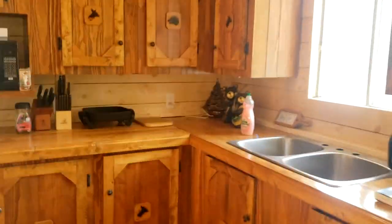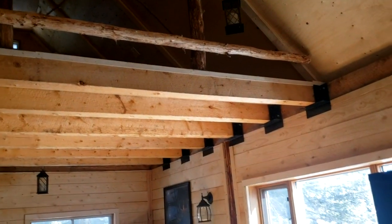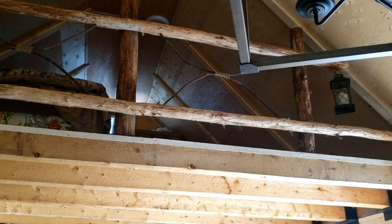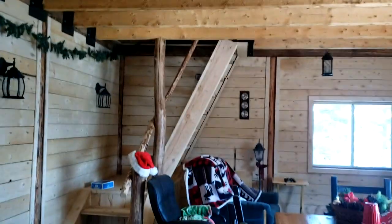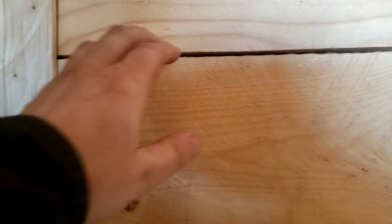Back up here. So there's the loft up there. It's all 4x6s holding that up. Like I said, they're 16 feet long. The railings, I'll show you a little closer when I'm up there. But it's just tamarack rails we cut, or trees, and then some red willow for things. The walls themselves are made out of 1/2-inch spruce. You can see they got gaps between, but we kind of wanted that effect to make it look rustic.